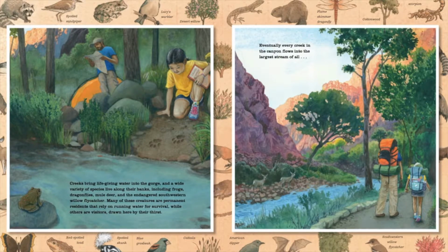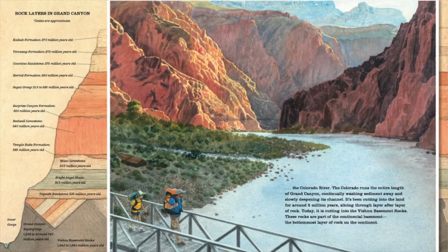So as we continue our journey, we come to probably my favorite page in this entire book. I love this part right here about the rock layers. I think it's so beautifully drawn. It's so beautifully created, and it's a really great way to explain that rocks are old, and this is how old they are, and it really walks you through every single different part of the Grand Canyon.